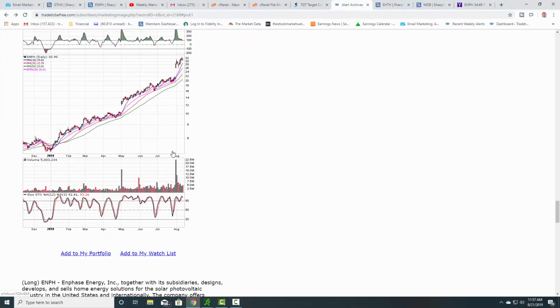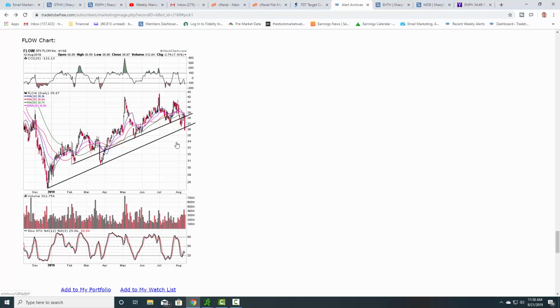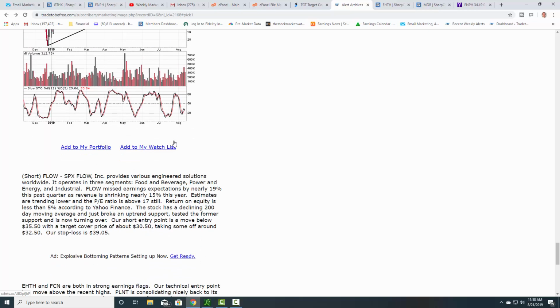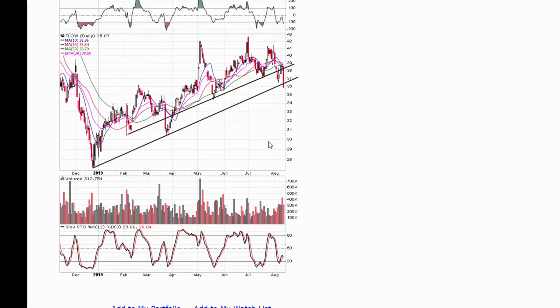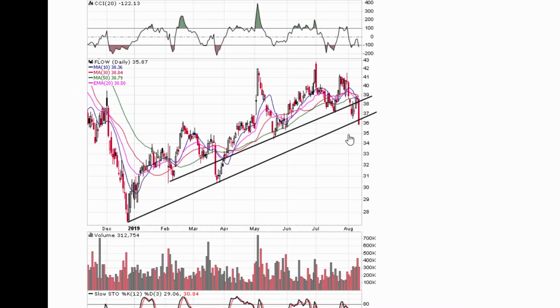In some cases, we're looking at a break of that downtrend resistance. Other times we're looking for a move into usually new highs, or a move above a horizontal resistance. Now, FLOW is a short, and a short sale, for those who are unfamiliar with that, is basically you're borrowing shares from your broker, selling those shares in the open market, buying those shares back and then paying back the shares to your broker. So basically, you're making money as the stock moves lower.